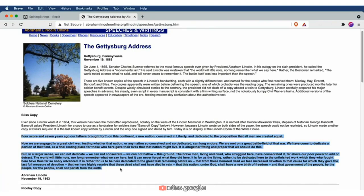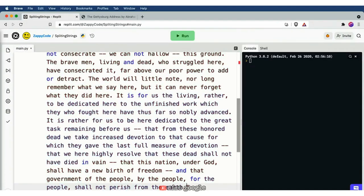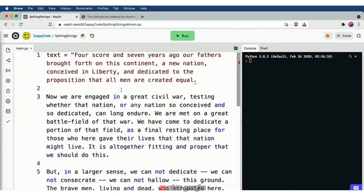So feel free to use song lyrics or whatever big piece of text that you'd like, but copy some big piece of text and let's put it into our project. So I'm going to make a variable called text, and I'm going to set it equal to, and I'll do my double quotes and hit enter, but you'll notice we have a really big problem. That's that this text goes to multiple lines here.